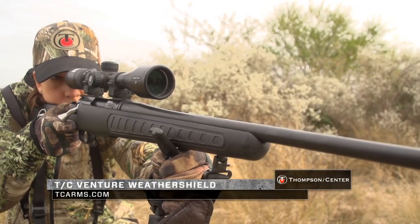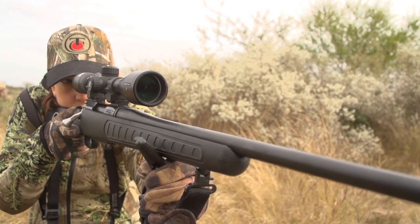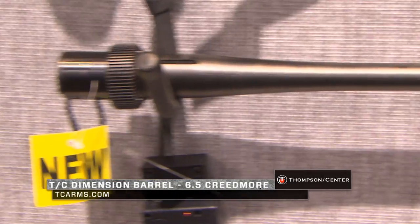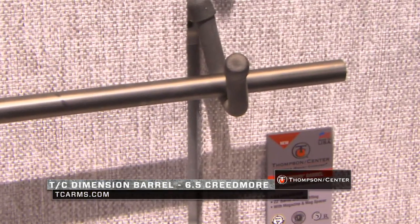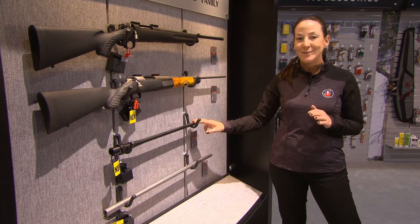In addition, we've added it to the Venture Weather Shield line. We've also added it into the Dimension line as a barrel. And I know that you Dimension fans out there have been asking for 6.5 for a while. Well, we have answered your question and answered your prayers.